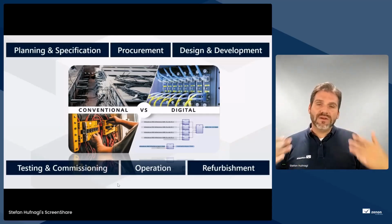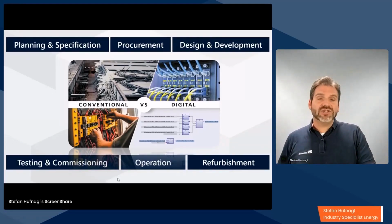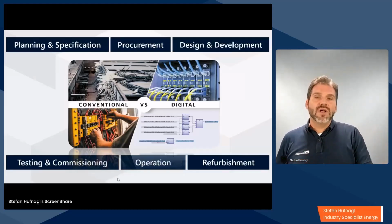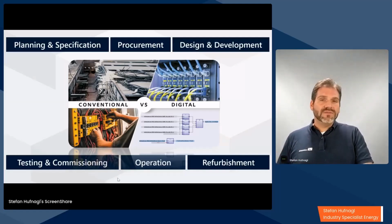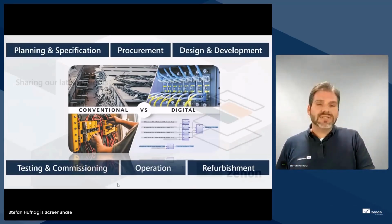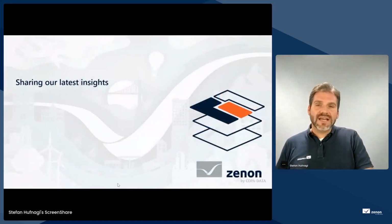So on site, when the substation is really built, the testing and the commissioning, the operation of the substation, of course, and also the refurbishment. So when equipment fails, for example, if you have to exchange it, IEC 61850 also provides standard ways and standard interfaces how to do that. And this is actually now the point to hand over to my colleague to provide you with some more insights and practical examples of how 61850 works in these phases and how specifically Xenon brings benefits into the process of digital substation automation.